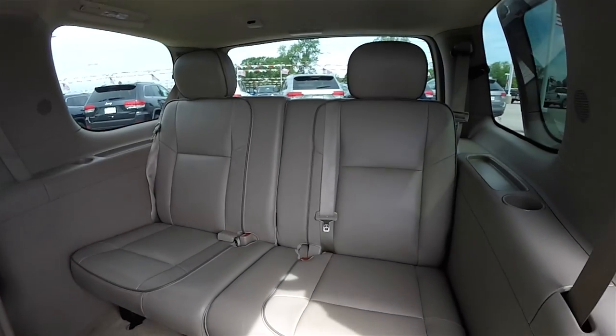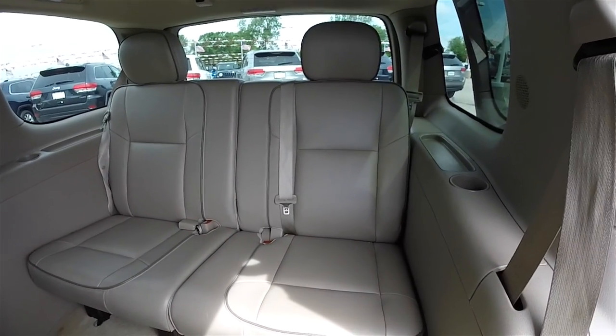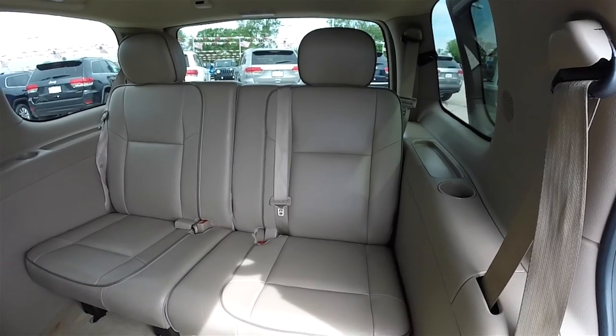Alright, looking at the third row seat. Third row seats three across. It is a 50-50 split folding seat.